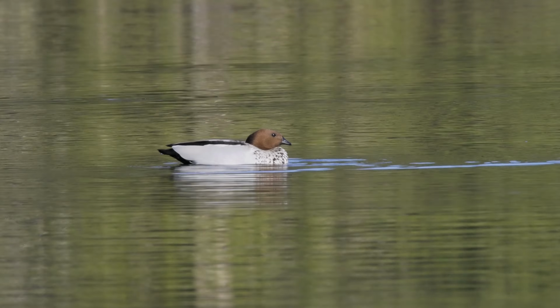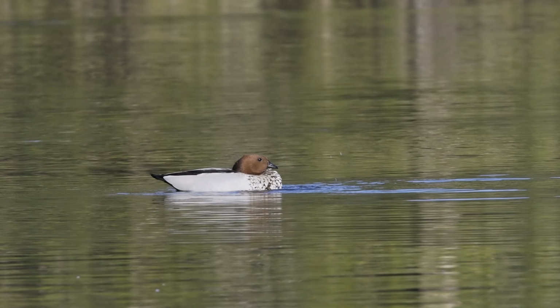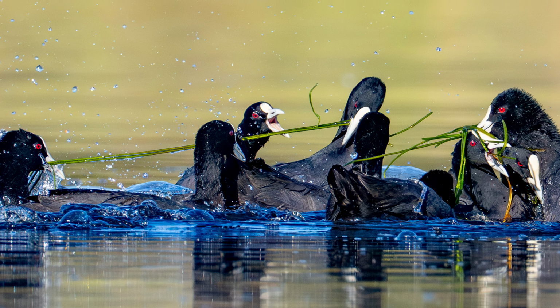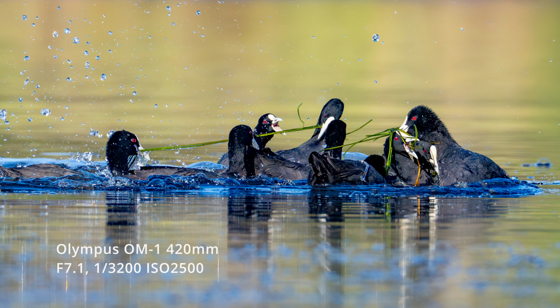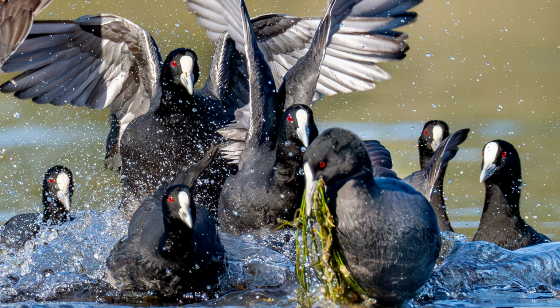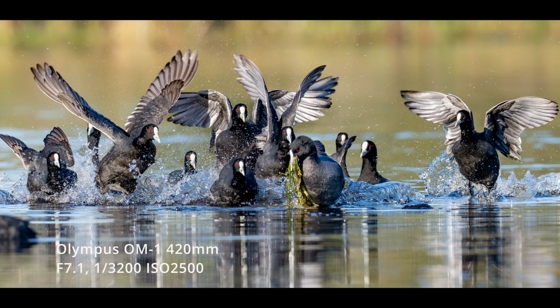And on a previous occasion when I was here, last April in 2024, the whole pond was full of coots, and the coots were tearing around the pond. There was about 50 of them, and they were fighting each other with these weeds, as you can see in these pictures here. And I got some really nice action shots of them chasing each other. One of them would pick up weeds, and then the others would come and chase him.